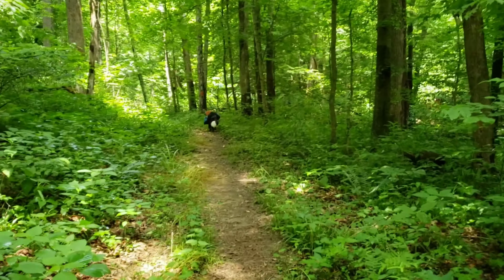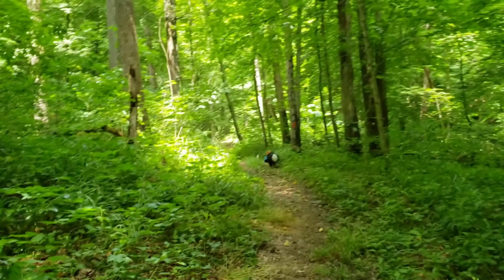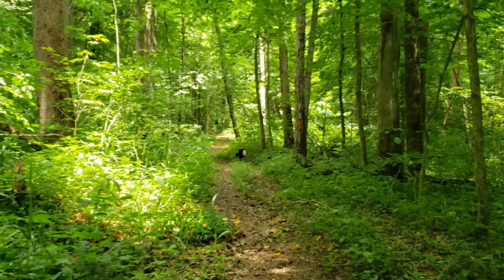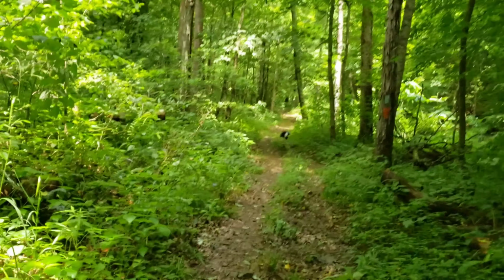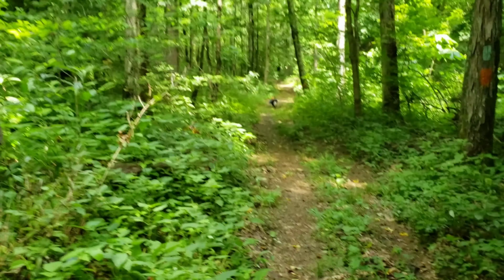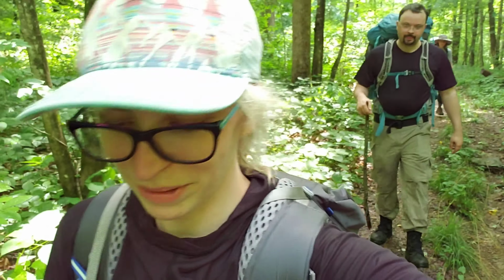Luckily, with all the streams, there's just been a lot of water running so far, so he's had a lot of opportunities to cool off in the water. And that makes me feel better if we run out of water because of how hot and humid it is, that we'll be able to get more water more frequently than what's on the map. Gosh, it is so hot and humid out. We're all just sweating so much.